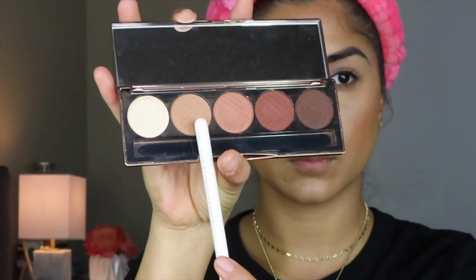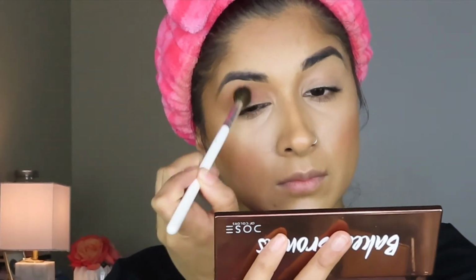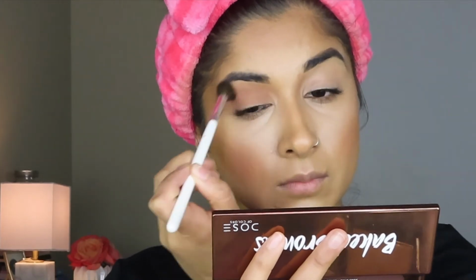Now for my eyes, I'm using this Dose of Colors Baked Browns palette and just taking every shade and putting it on my eye. Really not doing anything special whatsoever, but I just wanted to mention this palette because it is new to me. It definitely has a lot of kickback. It reminds me a lot of the Anastasia palettes. So be careful if you're doing your eyes after your face because you don't want that fallout going down your face.